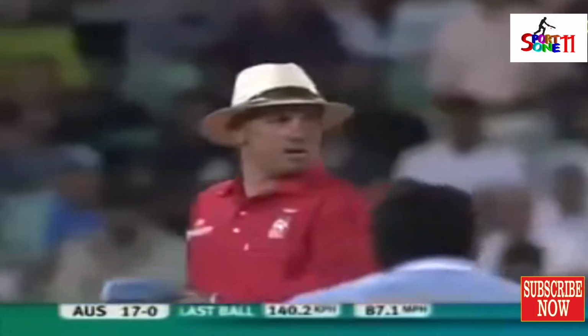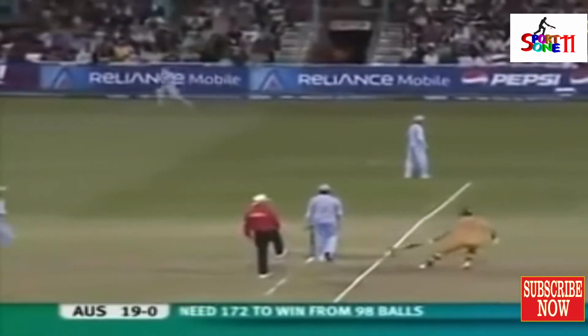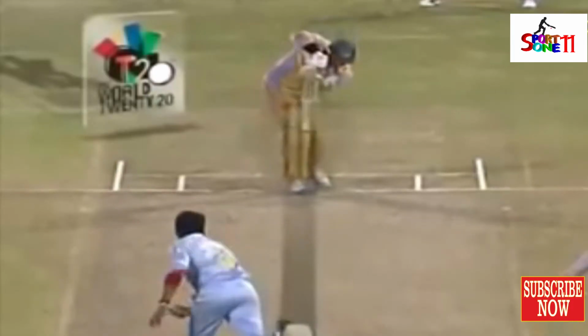Wrapped on the pads. Sreesanth can't believe it. Now, leg bye signal. Got an extra run because the ball went away into the outfield. Firstly, look at the LBW. It was on the roll. The line's pretty good. Height was the issue. So it was just a tad too short from Sreesanth.